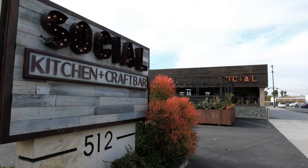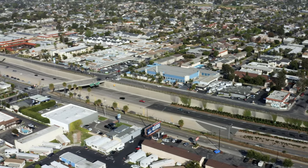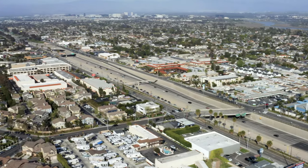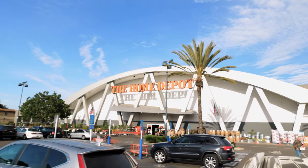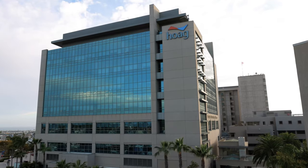Whether your final destination is the office or an exciting SoCal hotspot, you will have easy access to the 55, 73, and 405 freeways for breezy commuting. Need to grab the essentials? You'll have plenty of popular stores to choose from. You can also have peace of mind with Hoag Hospital being just 2 miles away.